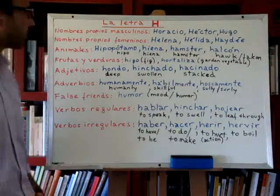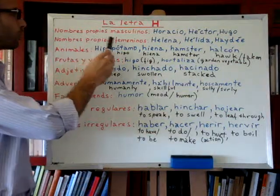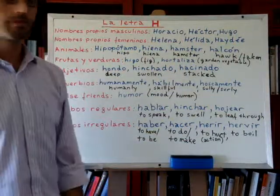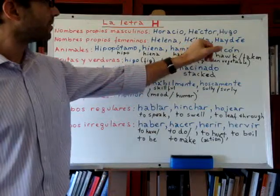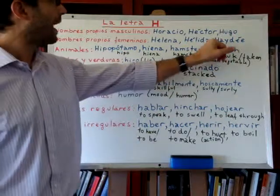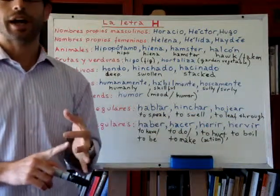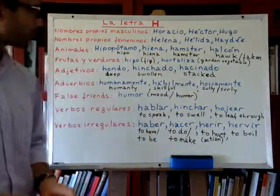For girls' names, nombres propios femeninos, tenemos Elena, tenemos Élida y tenemos Aide. Elena, Élida, Aide. ¿Bien?